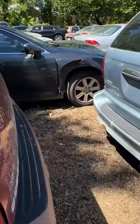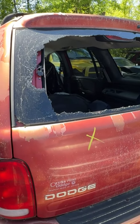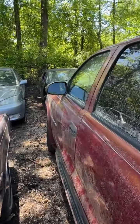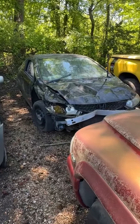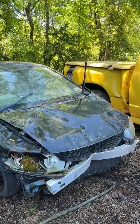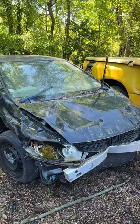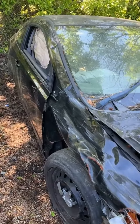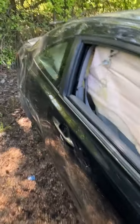Back to the back where we started, and that's going to be a look at your Dodge Durango, lot number 62. Lot number 63 coming up, and this is going to be a 2009 Honda Civic. No key on the Civic. Airbags deployed. You can see where it's been wrecked up here on the front. Side airbags, both front airbags have also deployed on it.